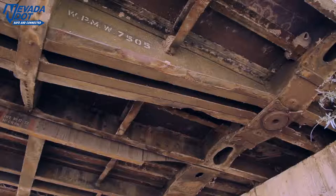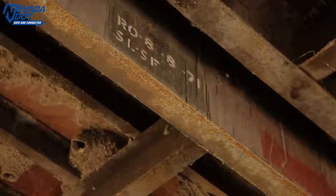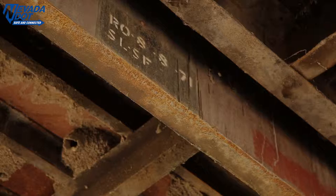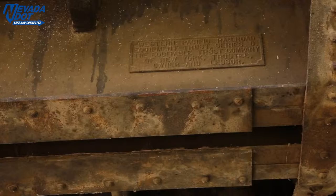If you look up at the bottom, you can see where the markings are still in place when it served as a railroad car. Up here, you'll see SLSF, which stands for St. Louis San Francisco Railroad. And then on the other car, you'll see one insignia for the Western Pacific Railroad.